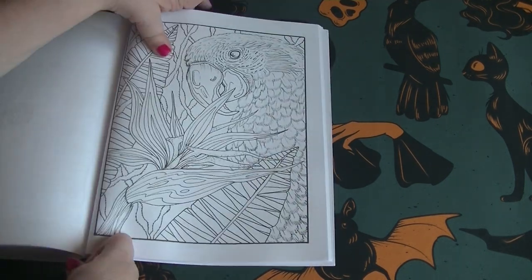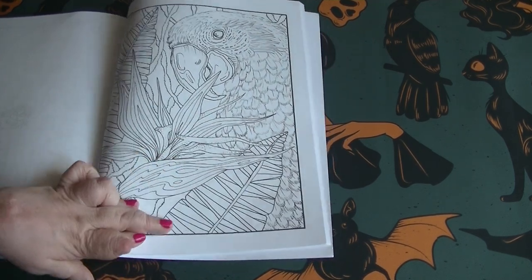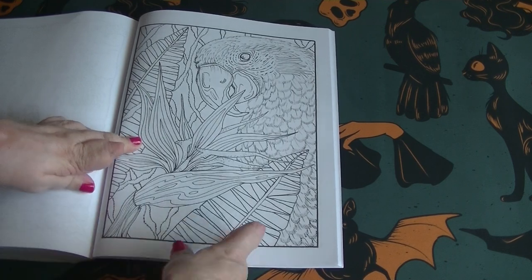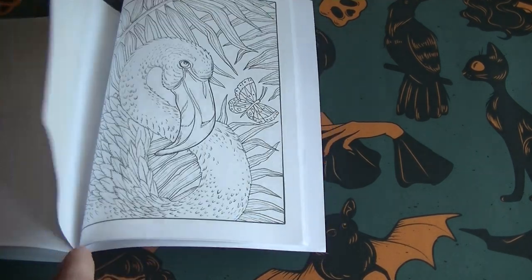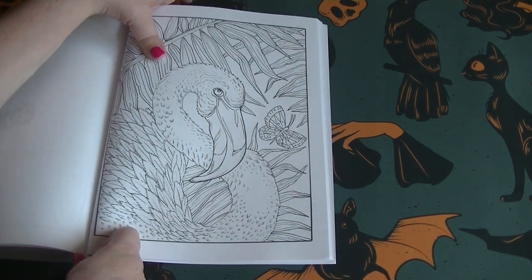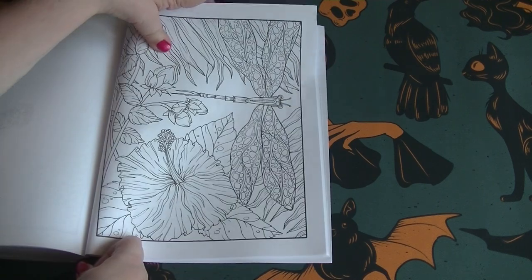Motorcycle. We live by a stop sign, so we get lots of people slowing down and taking off by our house. That's really nice, like a tropical parrot. Oh my goodness, couldn't that be beautiful? I want to do this one. Dragonfly.